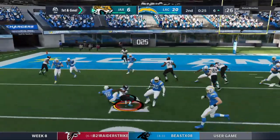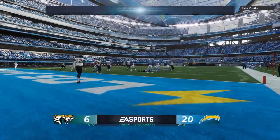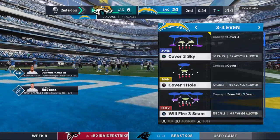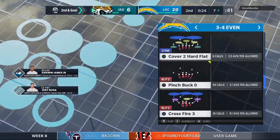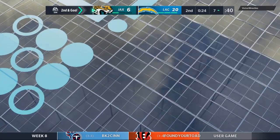Shotgun handoff to Thompson. And he goes backwards on this one, losing yardage to the 7. Now the Jags will use the second of their timeouts as they'll stop the clock with 24 seconds to go in this first half, at the 7-yard line.